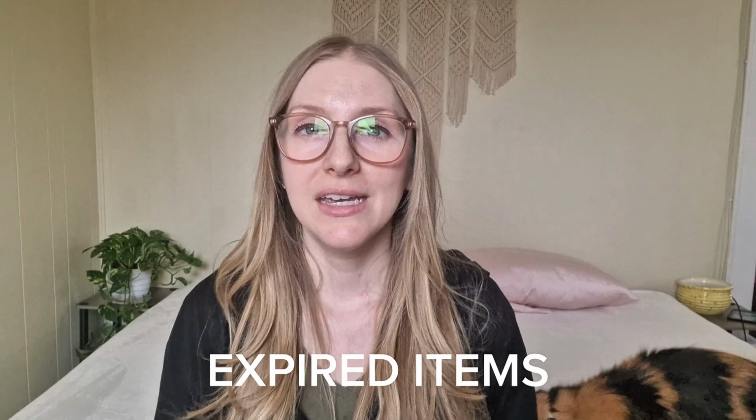So the first official item, easiest one in my opinion, is expired items. Expired beauty products, expired food, spices, anything that's just in your cabinets that's expired, lotions, and just things you've had for a long time. Just double check the expiration date on those.